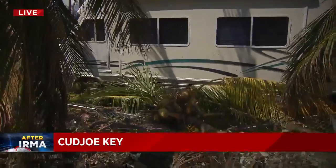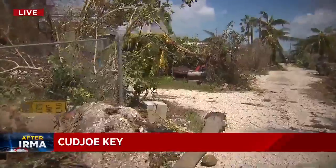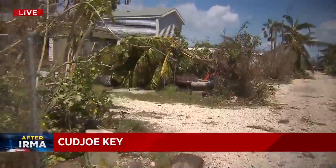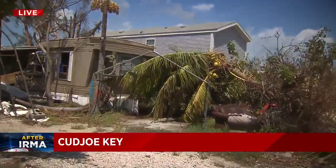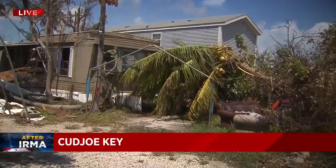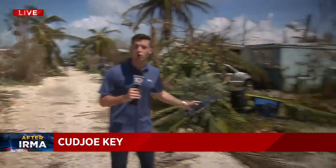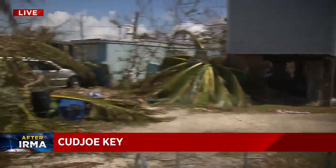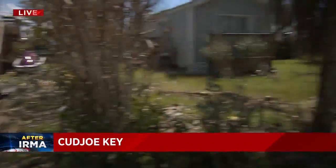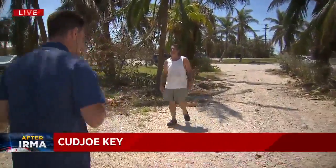So let's take you a little bit further down as well. In fact, there are some that have landed on homes here as well, and we're seeing a lot of this. It looks like Cudjoe actually did relatively well for this kind of storm, especially for how massive it was and for how it made a direct landfall here. But we can see signs of things like this, just debris all over the ground. And actually, we're with Tim Thompson, who lives just a mile down the road. He is there on Sugarloaf Key. He's joining me now here, and he rode out the storm.